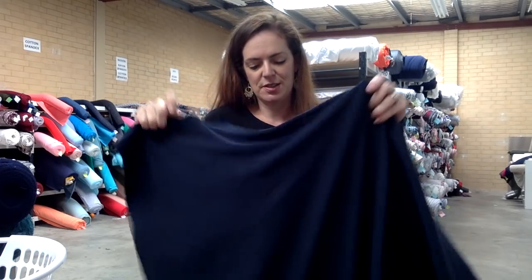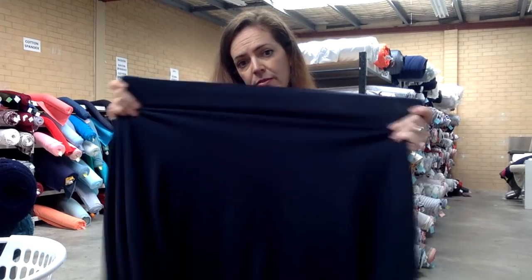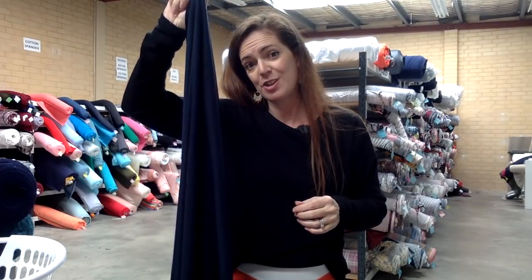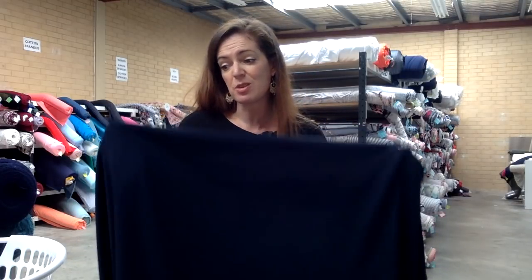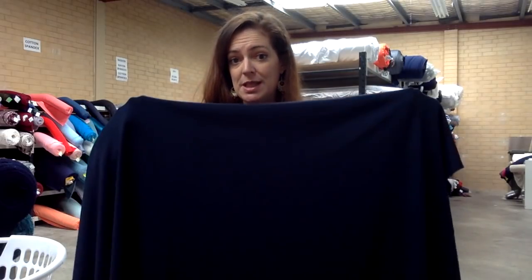So we have this beautiful navy, beautiful and soft. It's just gorgeous. So 220 GSM. Has really nice stretch, quite nice drape. Now for this one, I noticed when these rolls came in that they didn't look as wide as they normally do, and I've measured them and they're 135 centimetres wide. Generally our knits are 150 centimetres wide at least, but these are definitely a bit shorter, so please do keep that in mind if you're trying to work out how much you need for a pattern, that it is a little bit shorter than they generally are. It's worth it though, it feels really amazing.